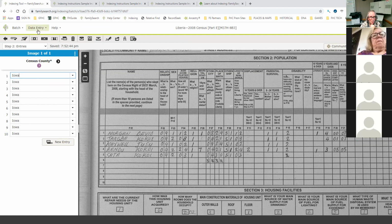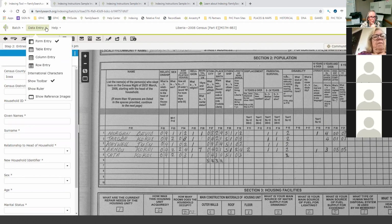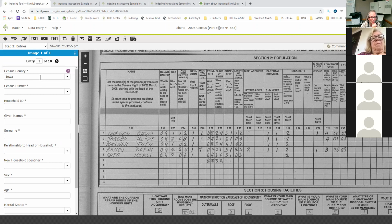So sometimes the column entry can be really helpful too. I'm going to go back to the form entry. And there's also a link to your international characters here. And then this is one thing: you can make the toolbar disappear if you want it to. I would never do that because you need to use the toolbar usually.